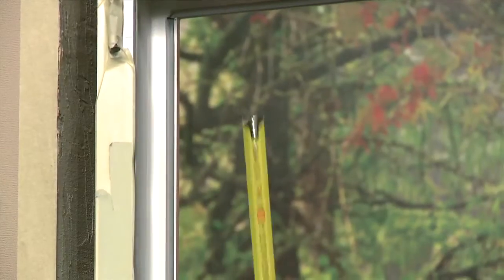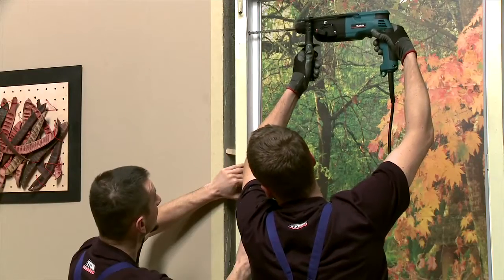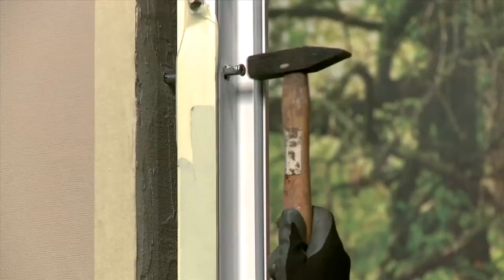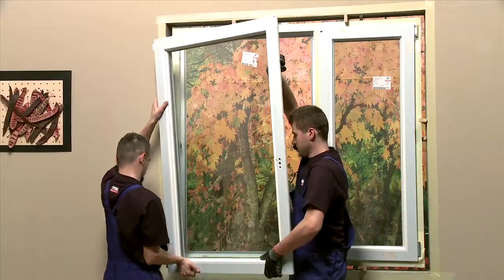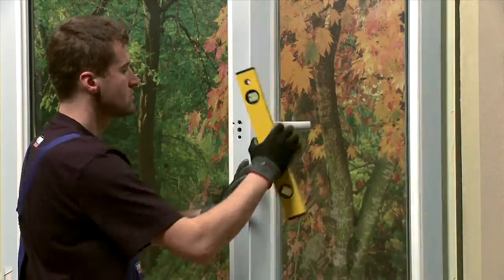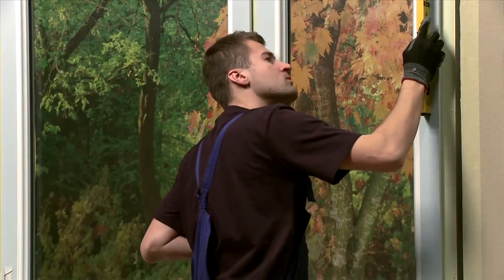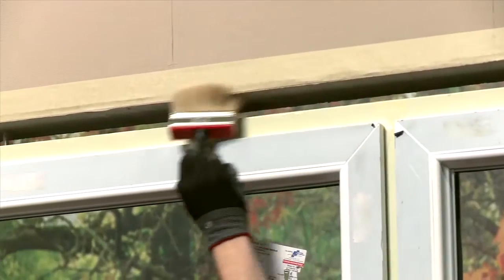Install the anchors into the wall by means of plugs, or in the case of older methods, drill holes in the jamb and in the wall from inside in order to screw the anchors and install them by screwing into the ready-made holes to the leveled window. Install the windows and regulate them if needed. Dust and moisten the joint between the wall and the window.